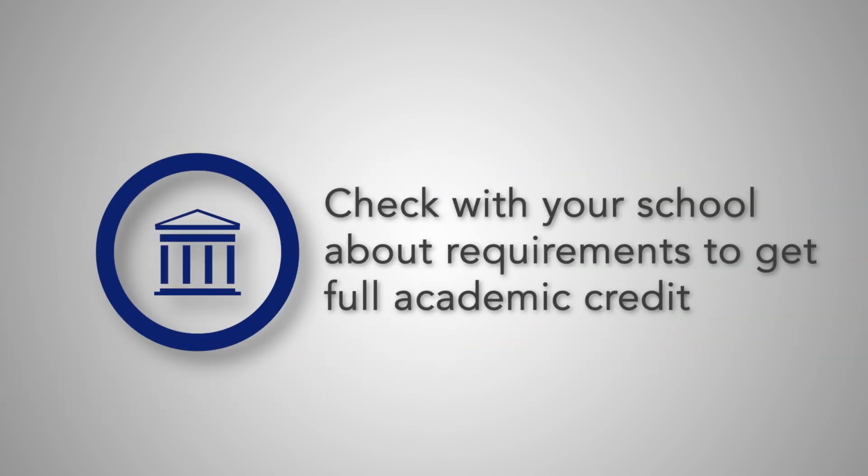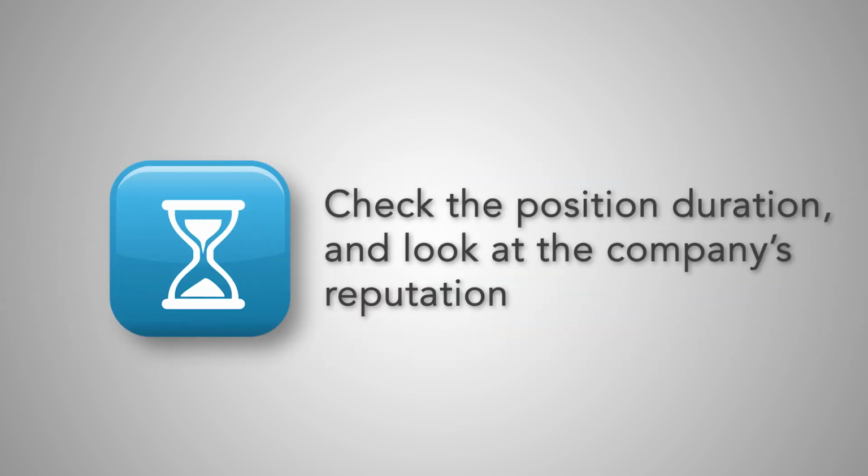You'll also want to check with your school about any reporting requirements, credit guidelines, or other options that are important so that you are able to get full academic credit. Make sure you also check if there's a limited duration for the position and look at the company's reputation so you know that you're going to get something that's helpful to you on your resume.